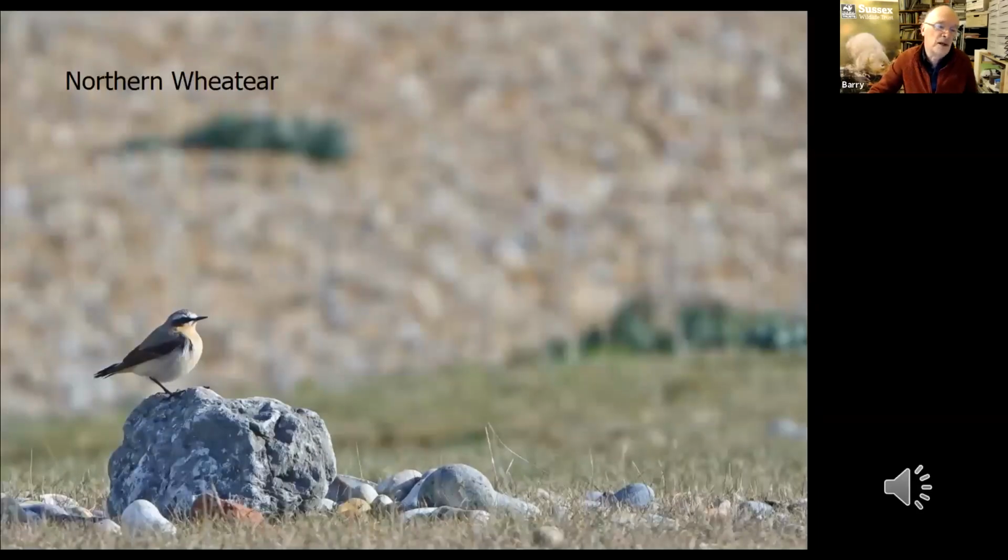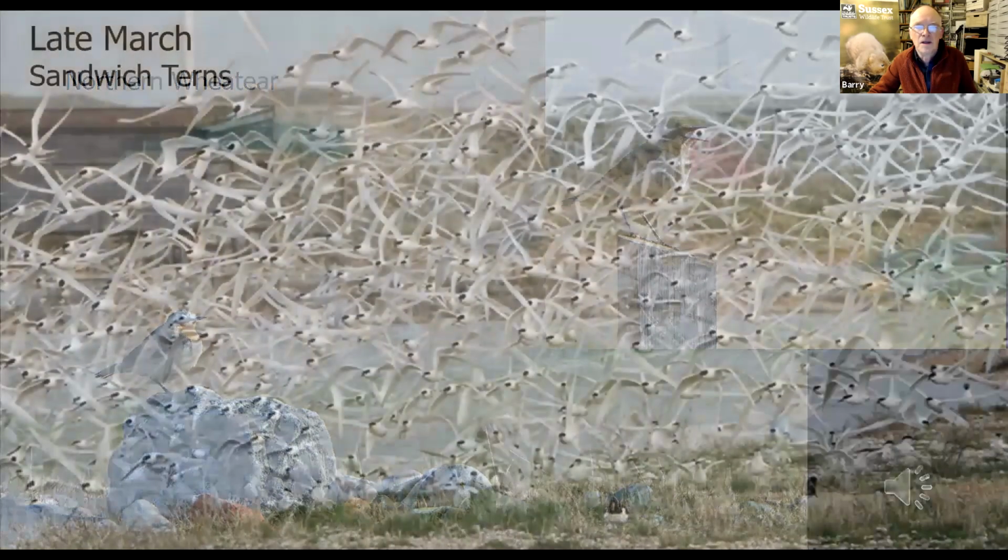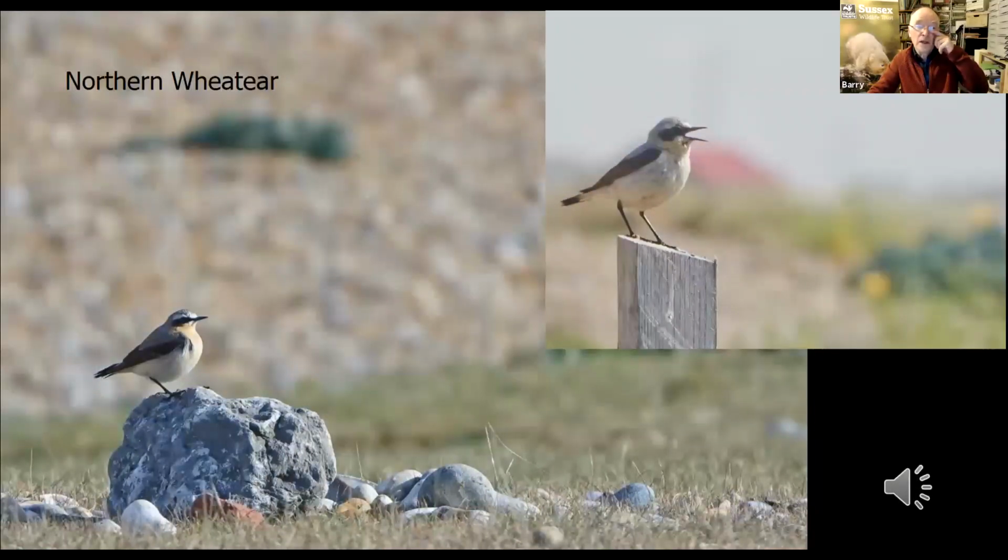This used to be an anxiously awaited sound of spring, the northern wheatear. So it's about the 5th of March that we start thinking of seeing the first wheatears. And we're hanging on to a very small isolated breeding population. I think last year we had just half a dozen pairs. So in the next week or so, we'll be cleaning out their nest boxes to give them the best chance of being successful when they do come back.